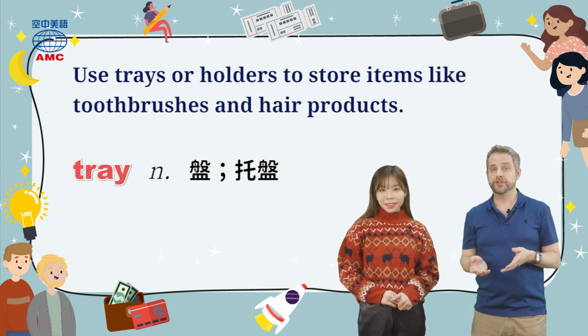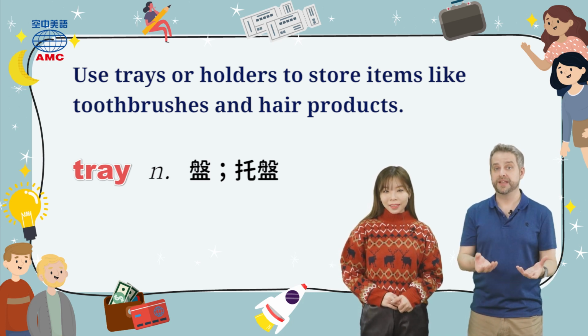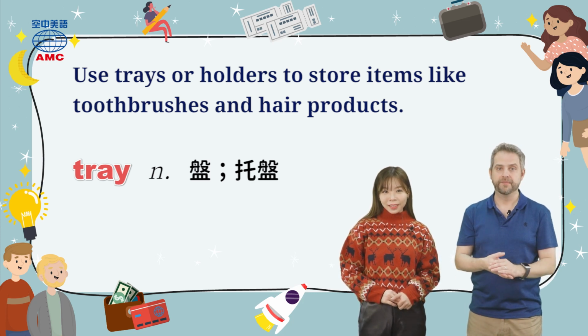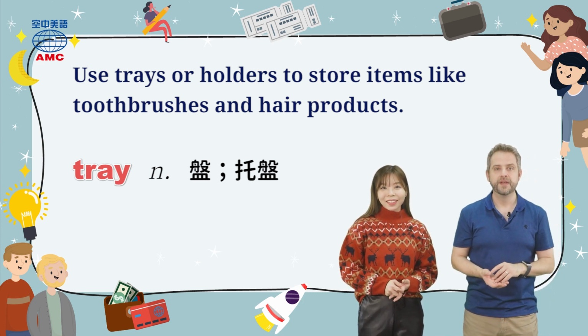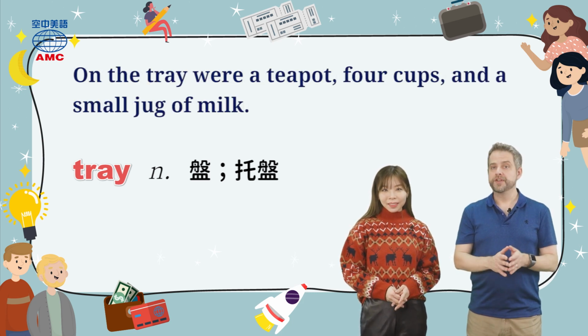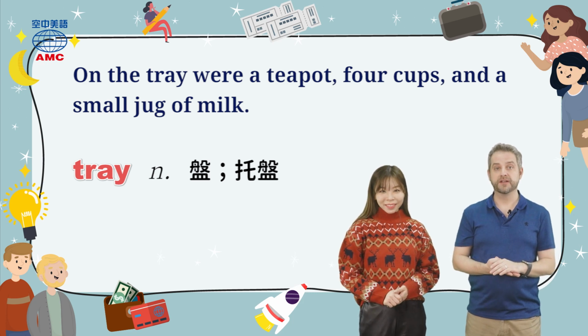You can have smaller trays in bathrooms or kitchens just to make space to put things on so you don't have it all on the floor or on the sink or in the shower. Now, in the bathroom, a tray might be more like a little shelf. You put like your soap on it, that kind of thing. So here's another example of how we can use tray. On the tray were a teapot, 4 cups, and a small jug of milk.